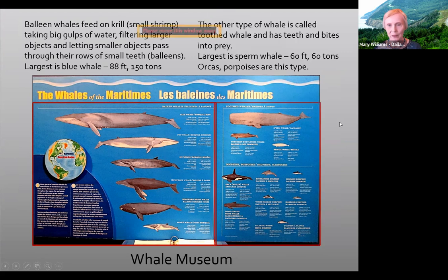And the other type is called a toothed whale, and this is the kind that actually has teeth and bites. So the largest of these is the sperm whale, which grows to be about 60 feet and 60 tons. And the orcas or killer whales, which you're probably familiar with. They are of this type, and so are the different varieties of porpoises. They do bite.